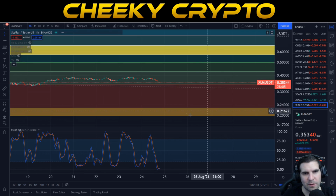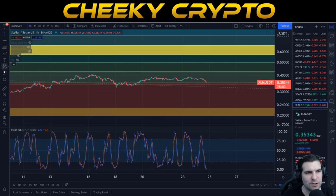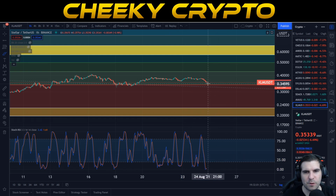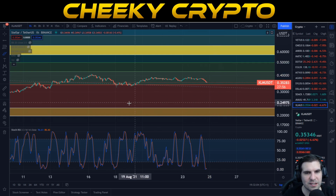Now on the hourly chart, when we actually take a look at this, we can see that we're also incredibly oversold, which means we haven't got too much further to go down south before we actually start to see the good price rise to the upside.